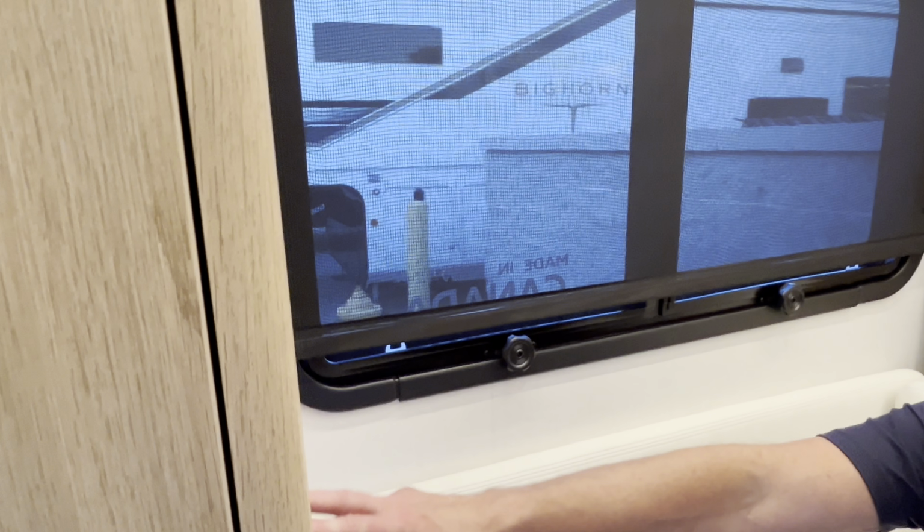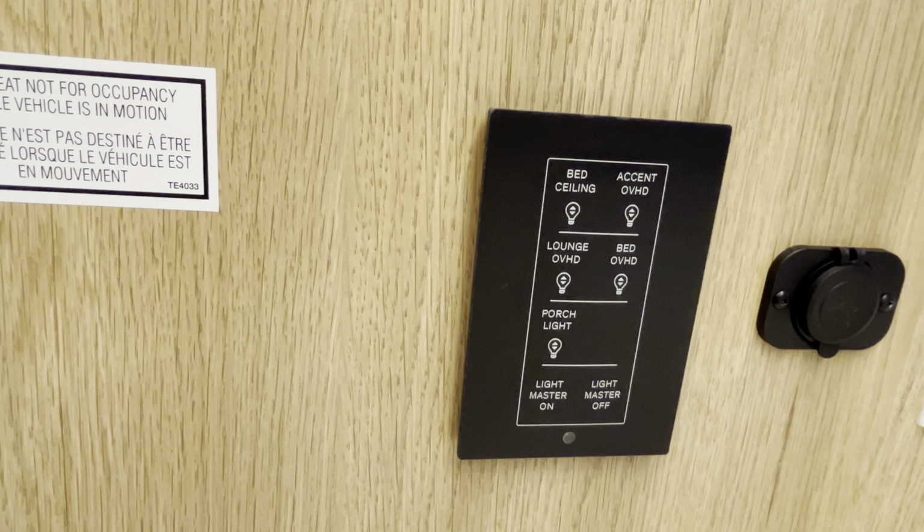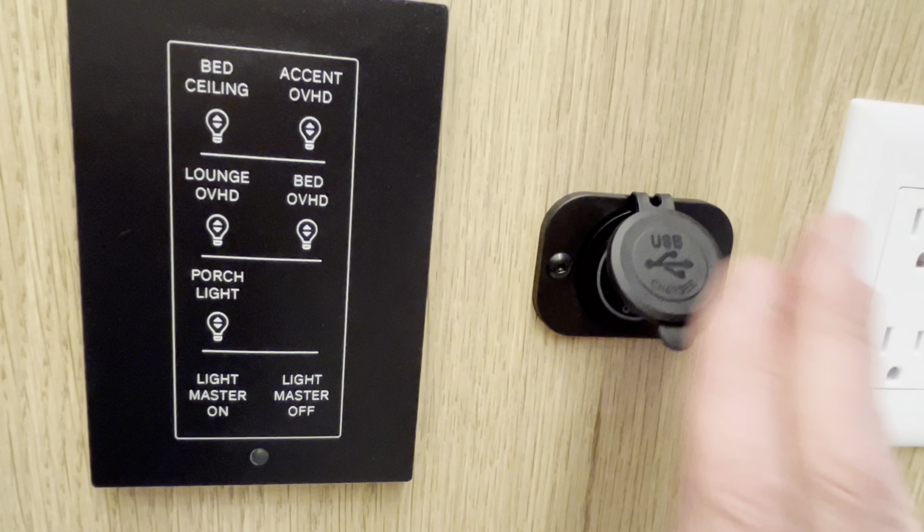Nice. And you have light control, so when you've got the bed down, you can at least turn things off and on from here. Yep, you can shut every light off from here, turn every light on as well. And then a little USB and PD connector. Very nice. I like it.